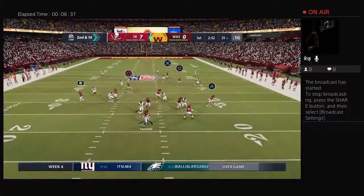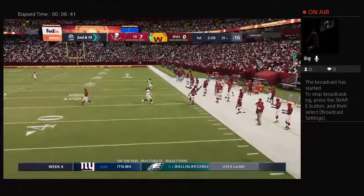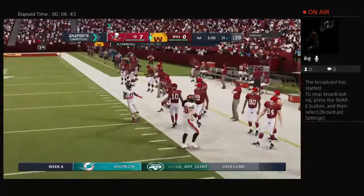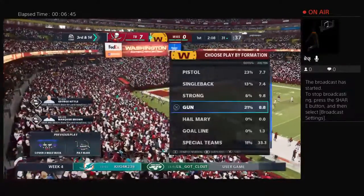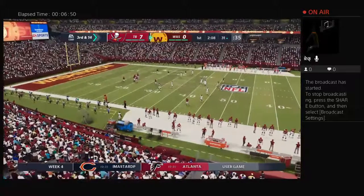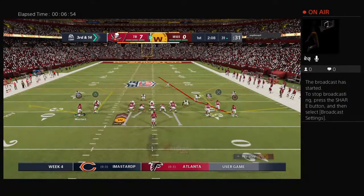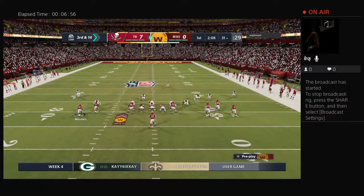Throwing on 2nd and 14. Tannehill. And this is incomplete. It certainly didn't appear that that's where he wanted to go with the ball initially, so he tried to get something out of it by dumping it off to his running back unsuccessfully. An incomplete pass on that last play, and that means they'll need to come up with something here on 3rd down.